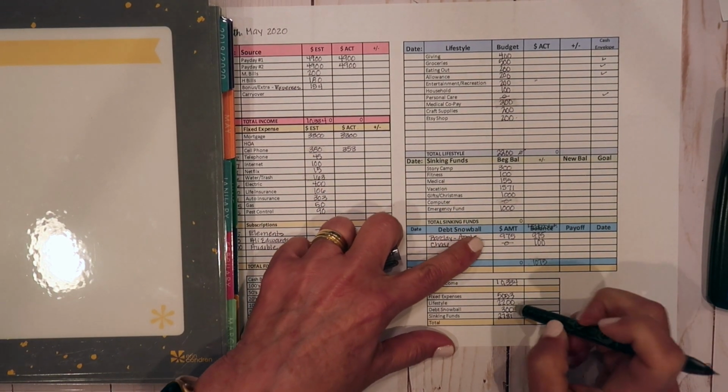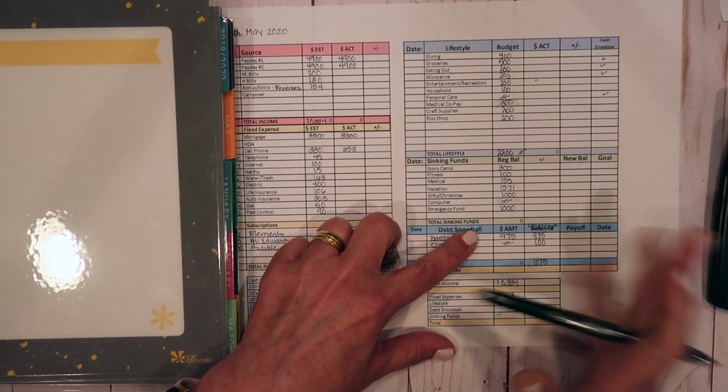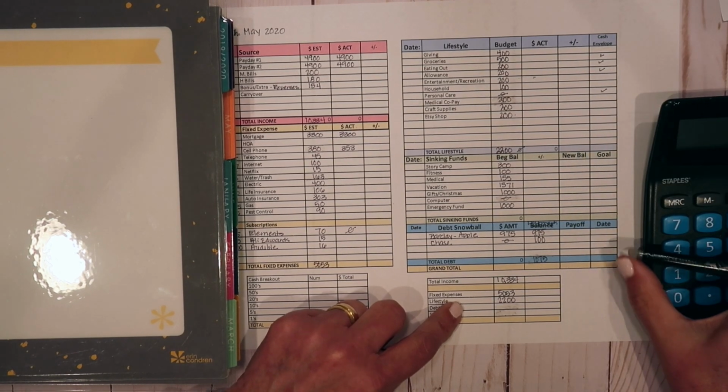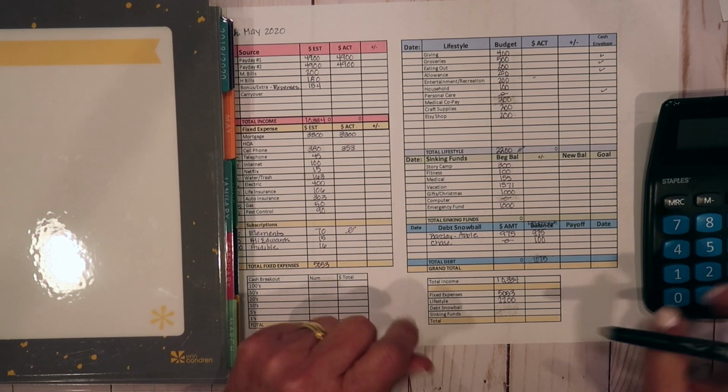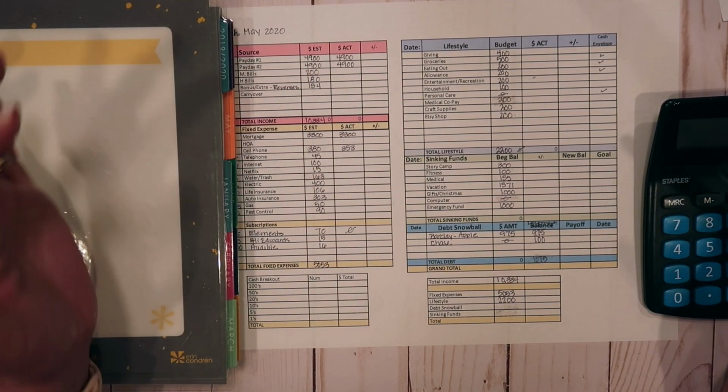Okay, so just to give you a little bit of my thought process, which you can agree or disagree with, it's a very personal choice. I'd rather just get it done. Even though I'm not being charged interest, all of my sinking funds are not critical.